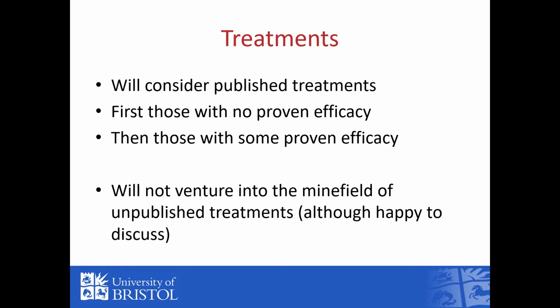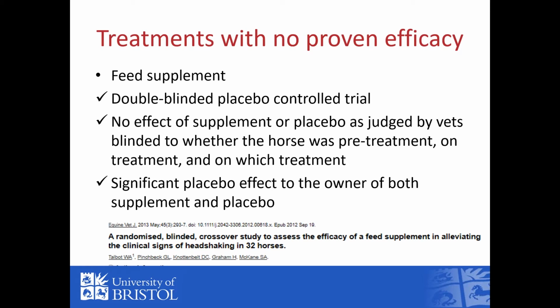So I'll have a little look at treatments, and I was going to look at published treatments mostly. I slightly stray off piste, but mostly we'll look at published treatments. First of all, we'll look at those with no proven efficacy, and then those with some proven efficacy. Now, there's lots and lots of unpublished treatments, and I'm happy to discuss those, but we can't put those in a presentation because you would be here forever. So, treatments with no proven efficacy.